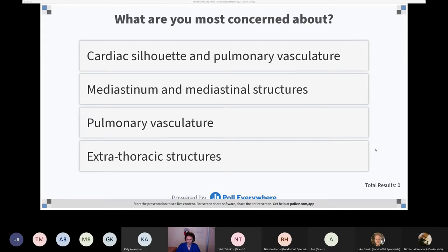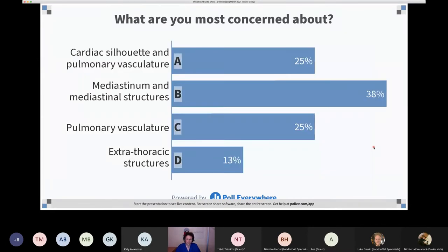Just sync that up. All right, let's see what the results are. So, a bit of a mixed bag. Most people are plumping for the mediastinum and mediastinal structures as the thing they'd be most concerned about. But a few people are concerned about the heart and maybe also the extrathoracic structures.